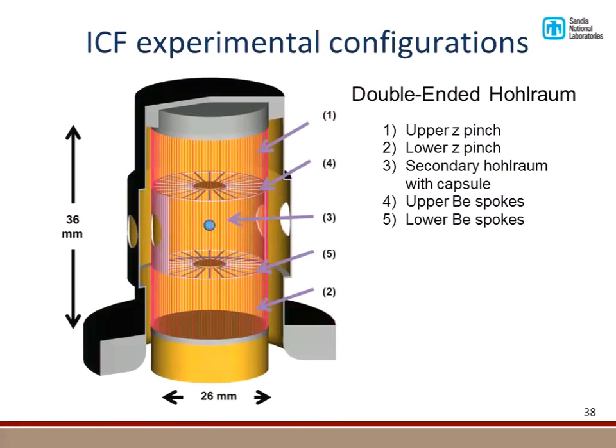This double-ended hohlraum is probably the closest to what most people think of when they think of ICF. So essentially you have a fuel pellet inside of a hohlraum here. In this case, it's considered a secondary hohlraum because we don't have lasers shining onto this wall like you would at a NIF or a MEGA, but we have instead primary pinches above and below, which then stagnate and create a radiating X-ray source that heats up these walls. So this is the primary hohlraum, and this is the secondary hohlraum.